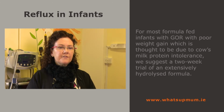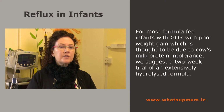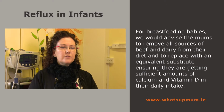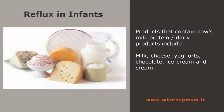For most formula-fed infants with reflux and poor weight gain, which is thought to be due to cow's milk protein intolerance, we suggest a 2-week trial of an extensively hydrolyzed formula. For breastfeeding babies, we would advise the mums to remove all sources of beef and dairy from their diet and to replace with an equivalent substitute, ensuring they are getting sufficient amounts of calcium and vitamin D in their daily intake. Products that contain cow's milk protein or dairy products include such items like milk, cheese, yogurts, chocolate, ice cream and cream.